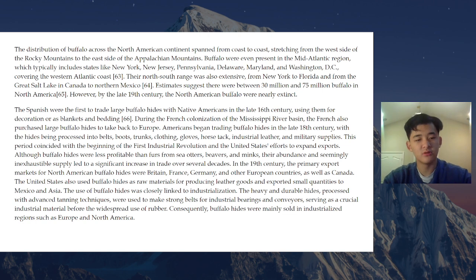This period coincided with the beginning of the First Industrial Revolution and the United States' efforts to expand exports. Although buffalo hides were less profitable than furs from sea otters, beavers, and minks, their abundance and seemingly inexhaustible supply led to a significant increase in trade over several decades.